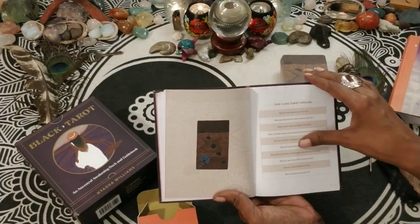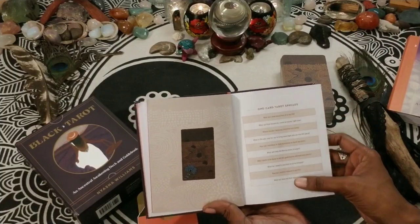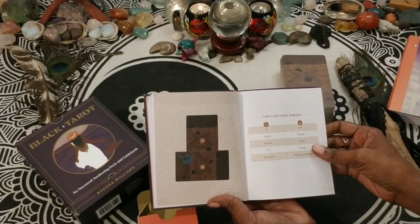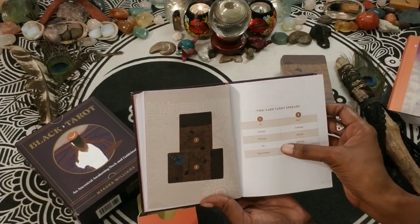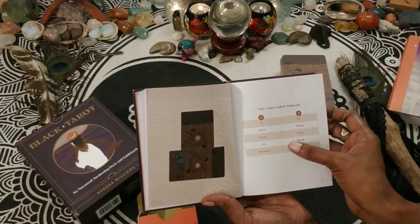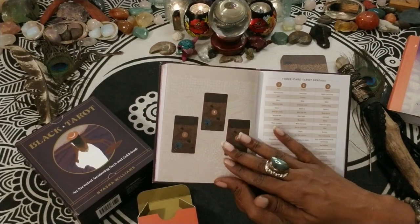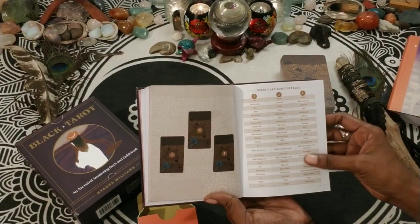So we've got a section for spreads, 1-card spreads, so some key sentences or questions to ask. 2-card spreads. Oh, I like this. Do or don't. Situation, challenge. Blockage, solution. Aim, blockage. Ideal situation. What are you settling for? Wow. 3-card tarot spreads. This is so handy.